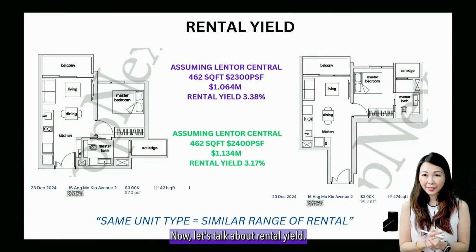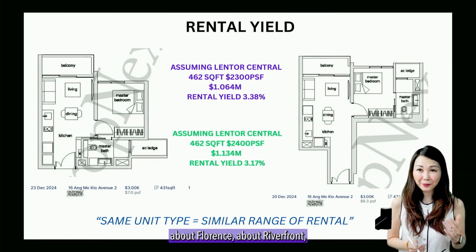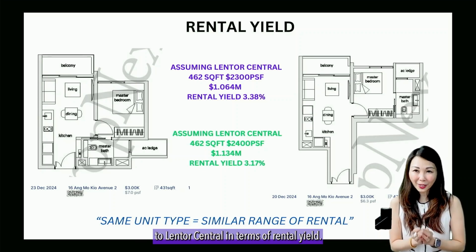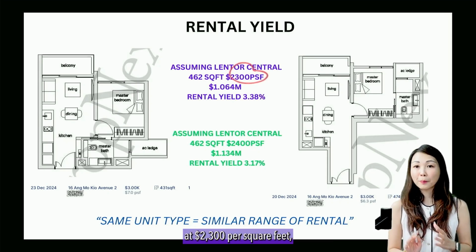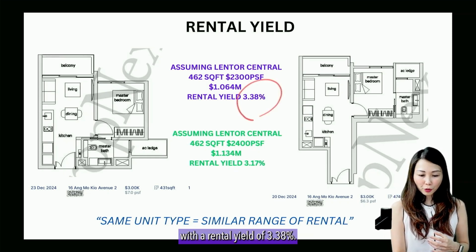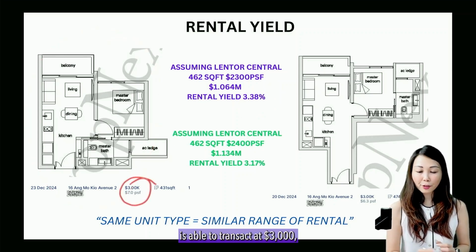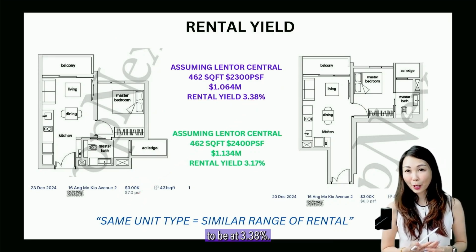Now let's talk about rental yield. So after sharing so many numbers with you about Florence, about Riverfront, and also about Panorama, let's look at how can we relate our understanding to Lentor Central in terms of rental yield. Assuming Lentor Central at 463 square feet at 2,003 per square feet, entry price at 1.064 million, with a rental yield of 3.38%. Why? Because if Panorama with the similar size of 431 square feet is able to transact at 3,000, this will relate to Lentor Central's rental yield to be at 3.38%.